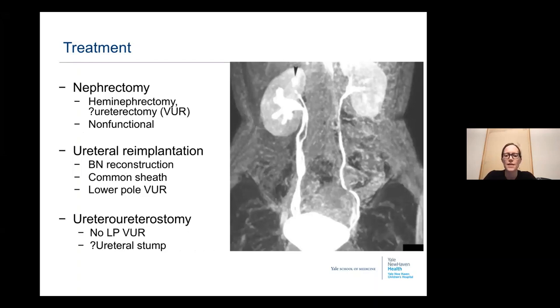There is debate as to the distal ureter and how much of a ureterectomy needs to be performed. I think the more ureter you can remove, the better. Obviously, dissecting it down to the level of the bladder neck can lead to problems with incontinence. But if you're doing this laparoscopically or robotically, I would say as low as you can dissect that ureter would be the best, in my opinion.